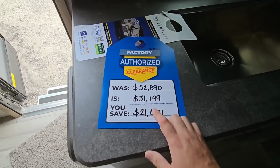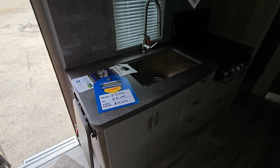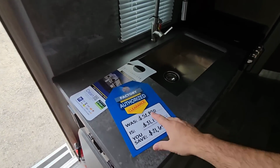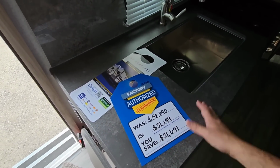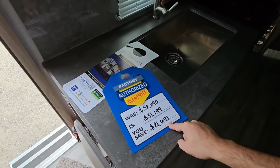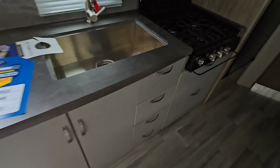$21,690 off of that price, which means this Micro Mini is $31,190, which is an absolute bargain. That is the reason why you may want to look at a 2022 model, and that's the reason why I'm going to be making these videos, because this price may not be achievable by a lot of folks. Whenever you take like $8 grand off of that, you're still going to be in the mid-40s, not achievable by a lot of folks. You take $21,691 off of this price, that price is absolutely achievable by a lot of folks. So that is really cool.